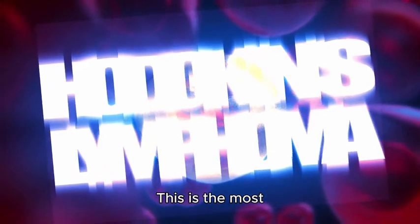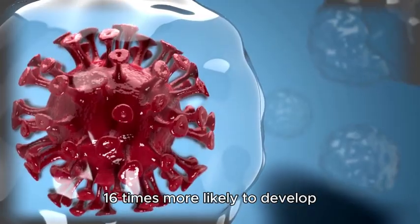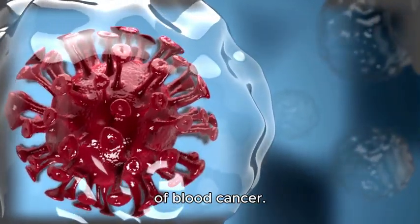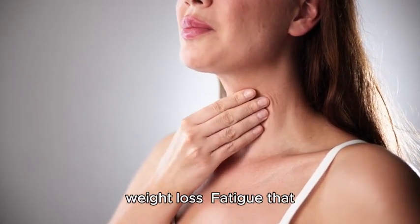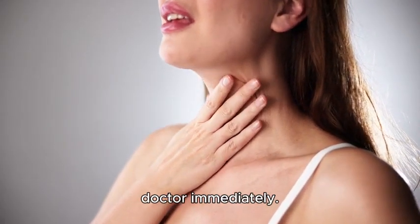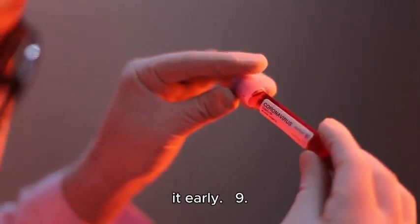8. The risk of lymphoma. This is the most serious long-term risk. People with Sjögren's are up to 16 times more likely to develop non-Hodgkin's lymphoma, a type of blood cancer. Warning signs: swollen lymph nodes, fever, night sweats, unexplained weight loss, fatigue that worsens. If you notice these symptoms, see a doctor immediately. Regular blood tests and imaging may help detect it early.